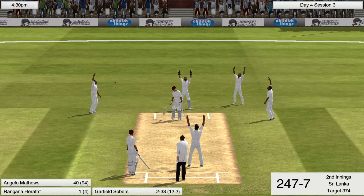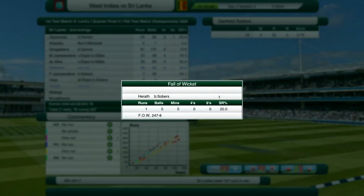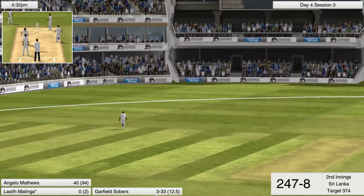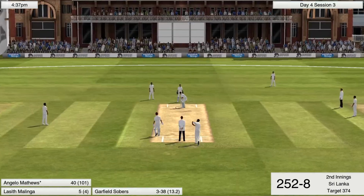Oh, bowled him! Oh, that's another gorgeous delivery from Sobers. That ball spitting out of the rough, bowling him through the gate, and he is out. Bowled Sobers for 1, and Sri Lanka are now 247 for 8. Garfield Sobers has really turned it on after tea, as Malinga guides that one away. I think that will be 4, yes. He's off the mark, and that's 250 for Sri Lanka.